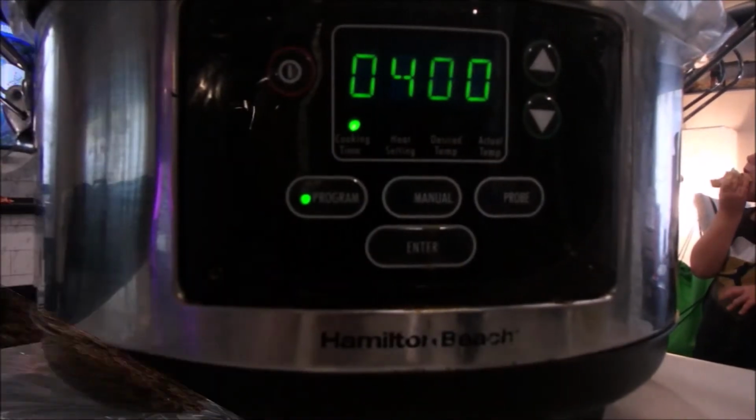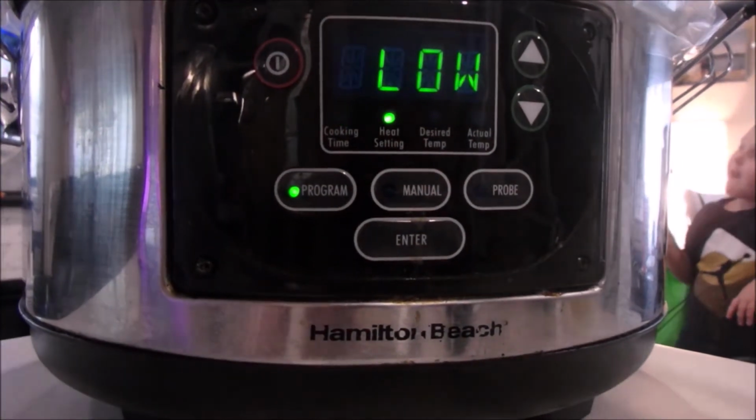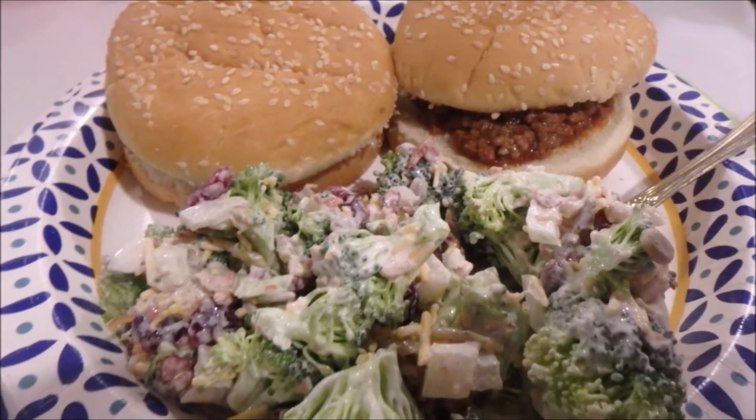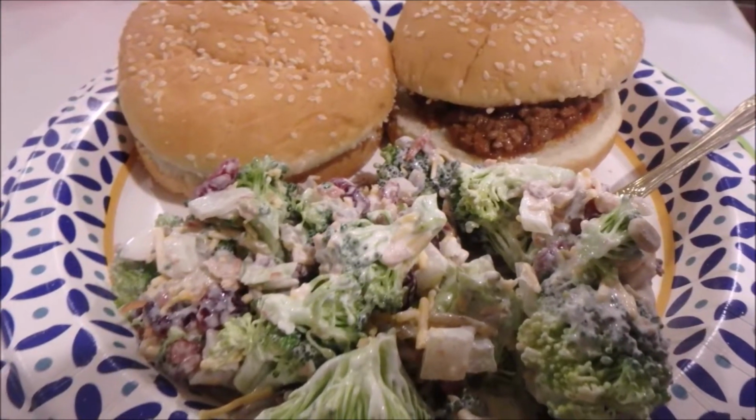And then I paired this with some more broccoli salad because I had a lot of leftover nuts and berries and things that went in it. It was delicious.